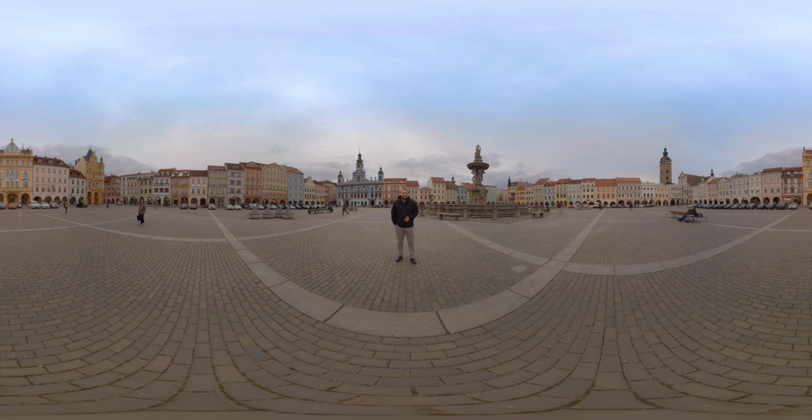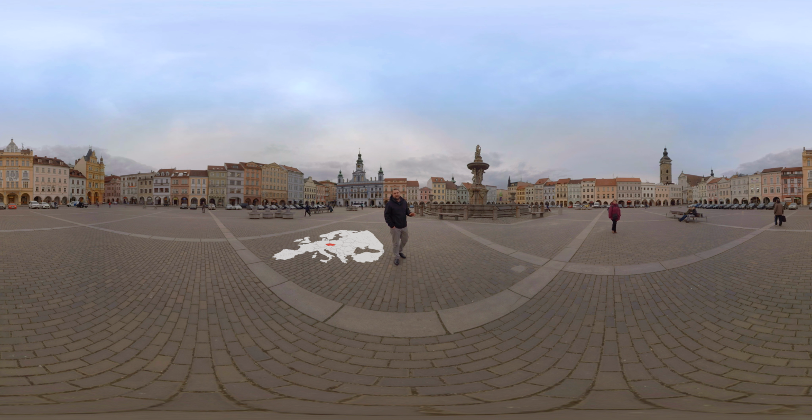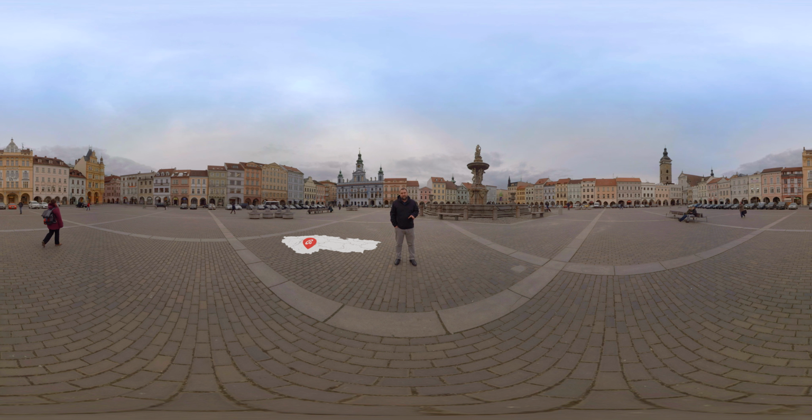I'm Jiří Pekhart from Budweiser Budvar, and I'm delighted to be your guide to the most famous and the most precious product of the Czech Republic, the beer. Look around. We are on the town square of České Budějovice in the south of Bohemia. This is the home to Budweiser Budvar.